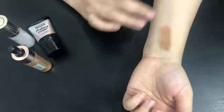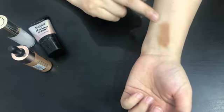So that's it, guys. These were all of my liquid and cream cheek products.